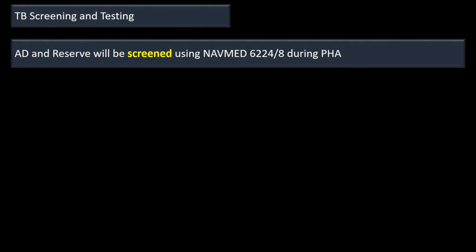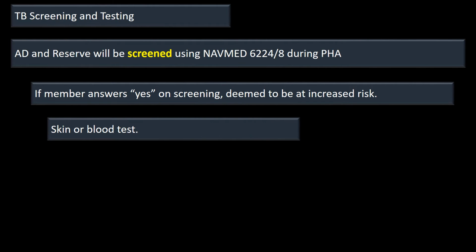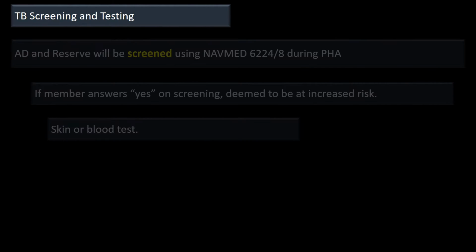So when it comes to our active duty and reserve personnel, they're going to be screened using that NAVMED 6224/8 annually, right? Because every time we do a PHA, we do that once a year. You're supposed to be doing this form as well. You're supposed to be filling out that exposure risk assessment. If the member answers yes on the screening, well, they're deemed to be at an increased risk, and then we're going to do a skin or a blood test on them because they are at that increased risk.